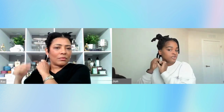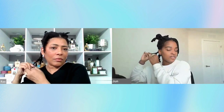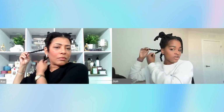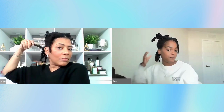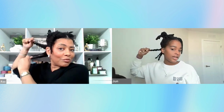So all we'll do is unravel our twists into your two main sections. This is also a little reminder that when you are doing braids or twists, try not to borrow hair, especially for this method. That way you have clear sections that are nicely delineated, and you don't have any little hairs or wispies tangled between the two. So you got two twists unraveled, Ray? Mm-hmm. Okay, and I have two as well.